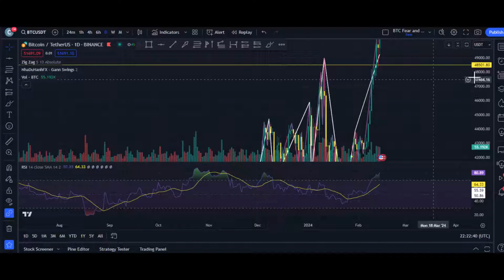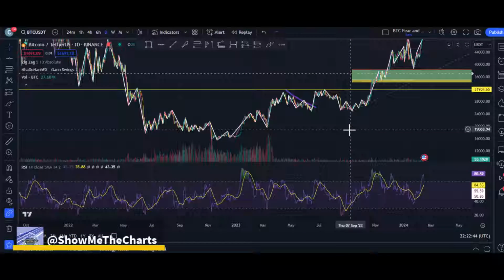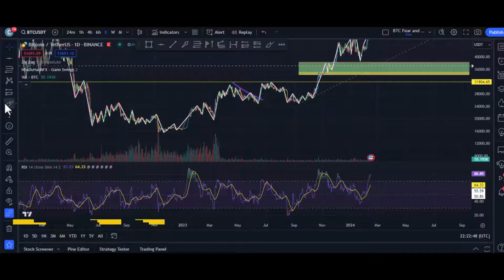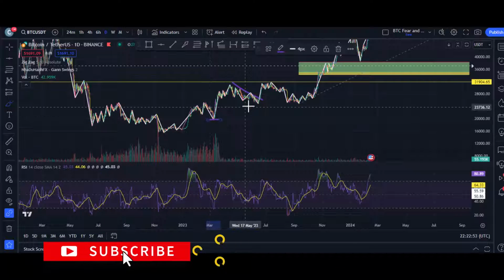But from what I can see, we haven't lost a trend. The trend is your friend until the end, and this is really a good example of that. We haven't broken any of these all the way we was coming up. All right, so there's the low. The lows are getting higher.